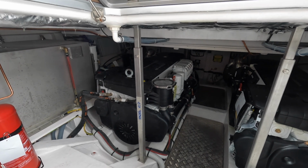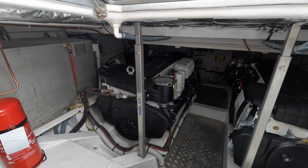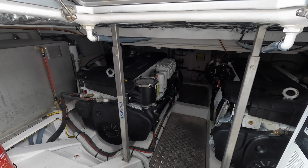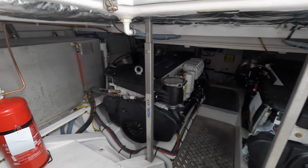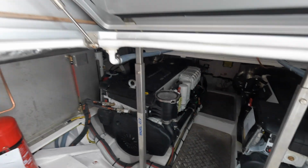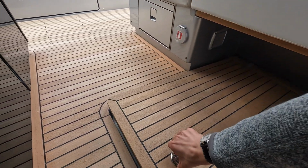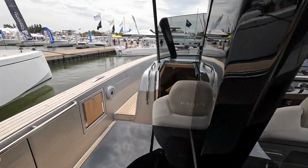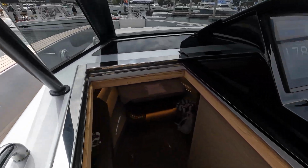So this yacht comes with a pair of Volvo IPS-650s. They're 480 horsepower each. You have a top speed of 40 knots. You can cruise comfortably at 30 knots and get 300 nautical miles of range. So now that the accommodations are clear, let's head inside.